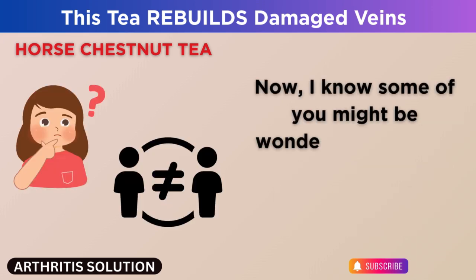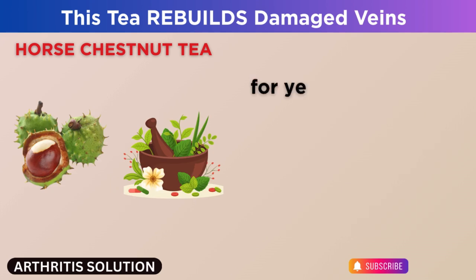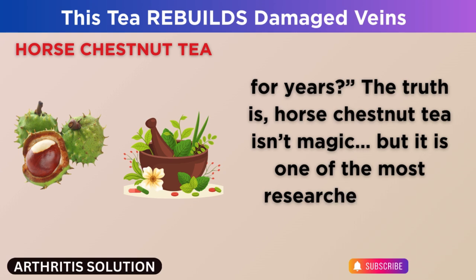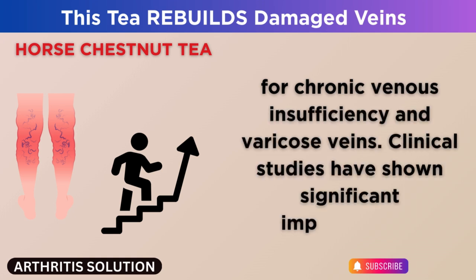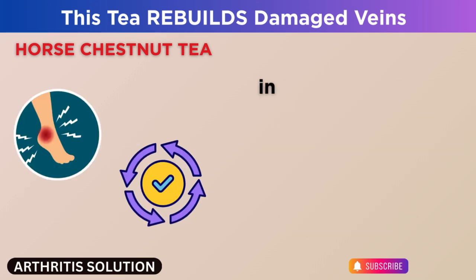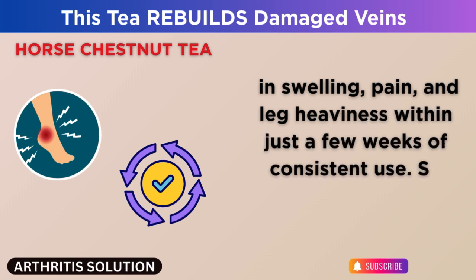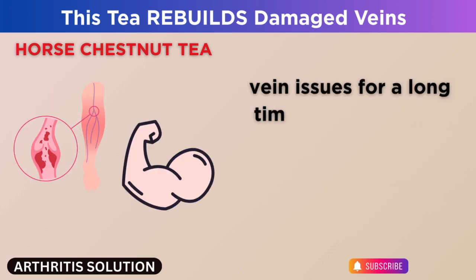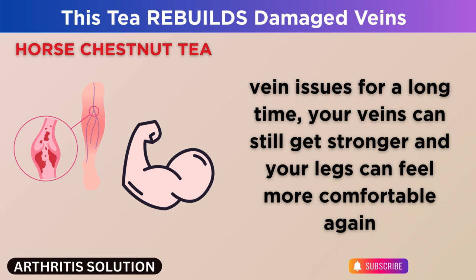Now, I know some of you might be wondering, will it really make a difference if my legs have been like this for years? The truth is, horse chestnut tea isn't magic, but it is one of the most researched herbal remedies for chronic venous insufficiency and varicose veins. Clinical studies have shown significant improvements in swelling, pain, and leg heaviness within just a few weeks of consistent use. So yes, even if you've had leg vein issues for a long time, your veins can still get stronger and your legs can feel more comfortable again.